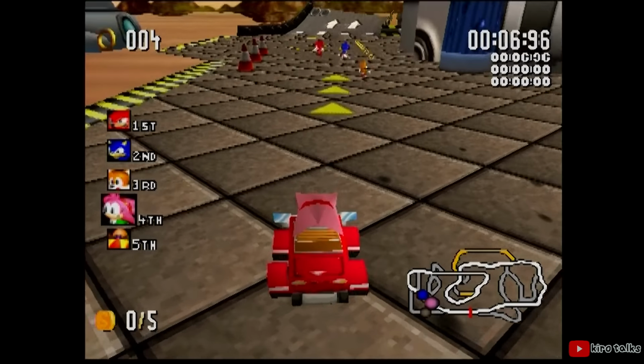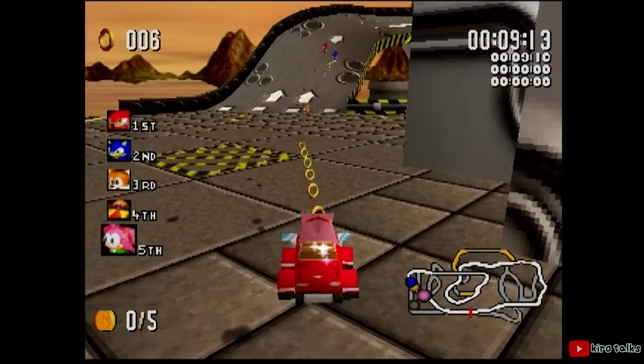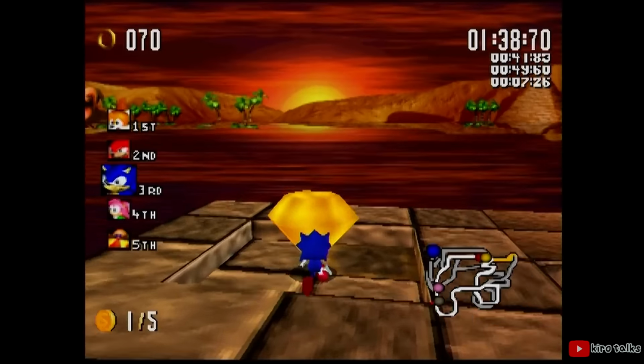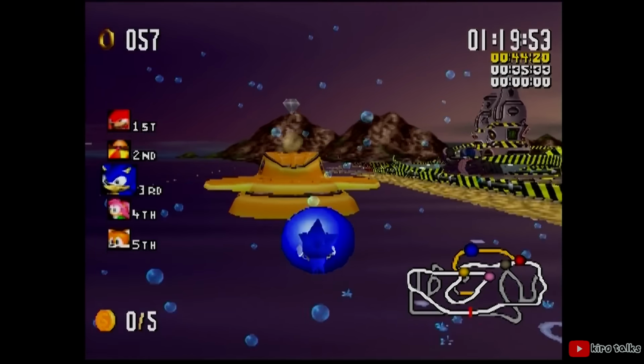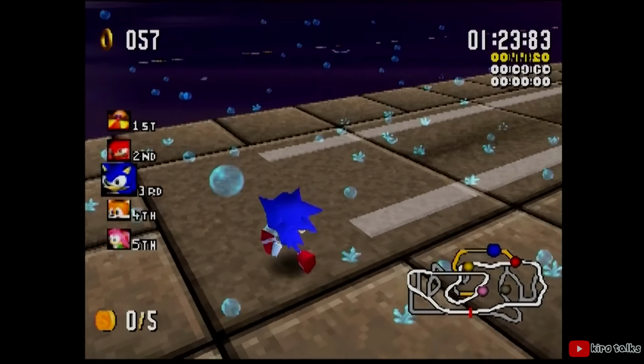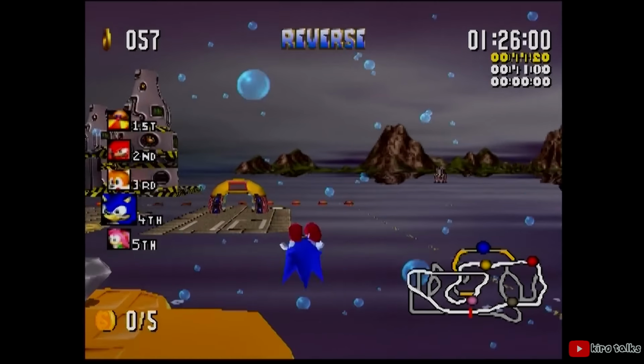Sonic R, because it has so few stages, opted to fill the stages with secrets to make them more interesting, like the Sonic tokens and the Chaos Emeralds. The problem is that the controls are so stiff that it's hard to reach these hidden areas, and sometimes it's even difficult to just pick these things up.